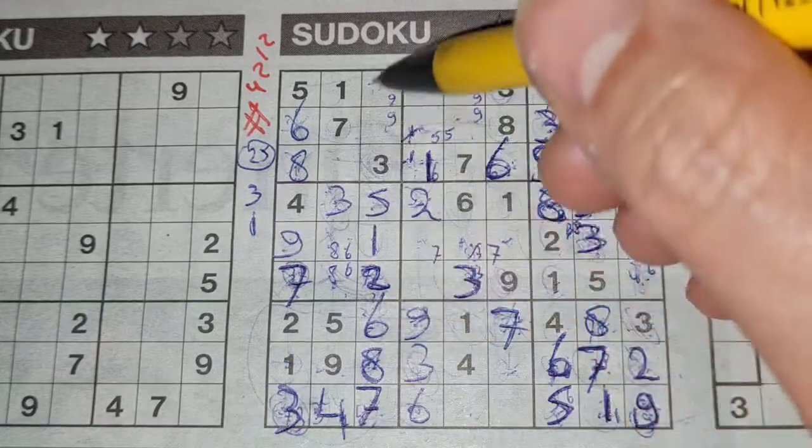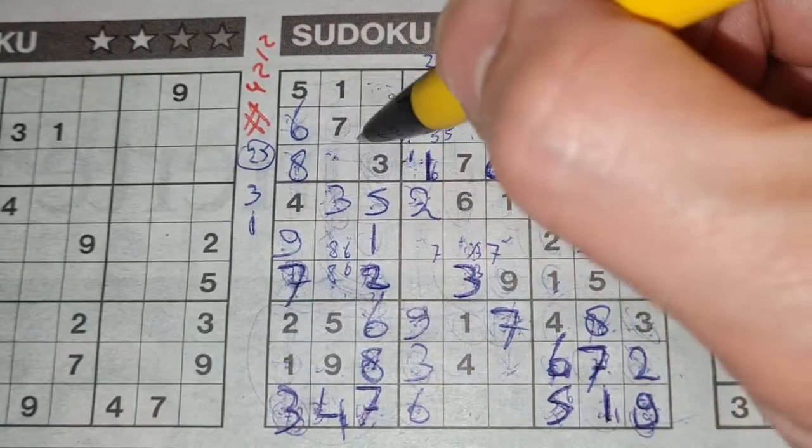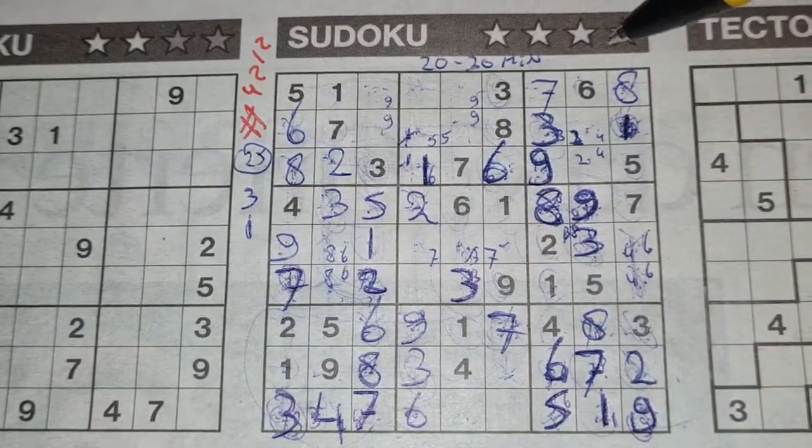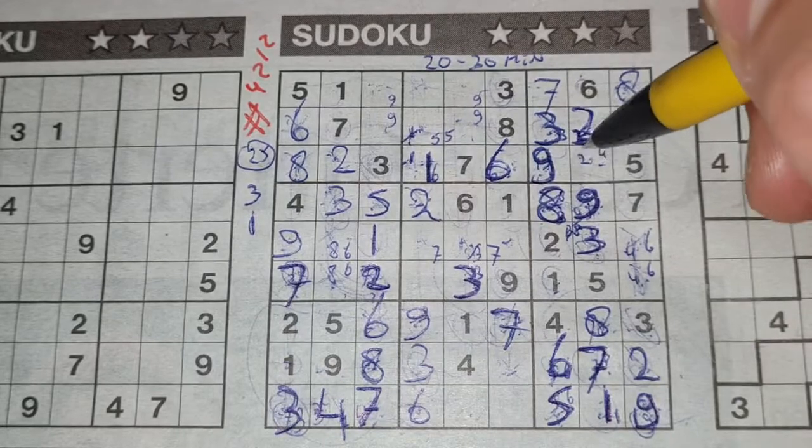So we have a 2 in this column, 2 in that column. So column between, the second column, the only place left for the 2 should be there. Now we have a 2 there, so this box can't be 2 anymore. That box should be a 2. This box should be a 4.